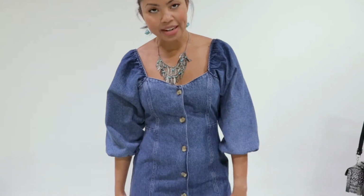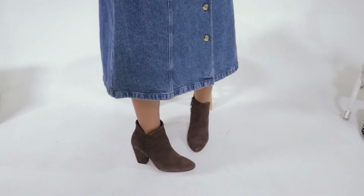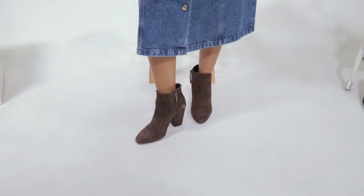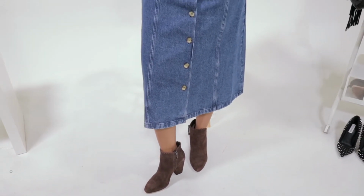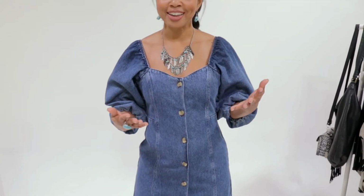Now, this is more of a vintage type of denim dress. It's button-up and it's a midi dress that goes all the way down almost to my ankles. I paired this with some brown booties because it's, you know, a good neutral. You could have done black or something like that, but this look gives me like a Native American vibe.